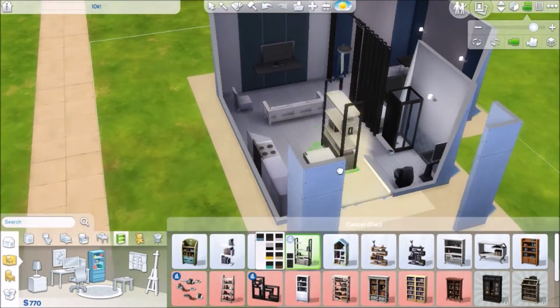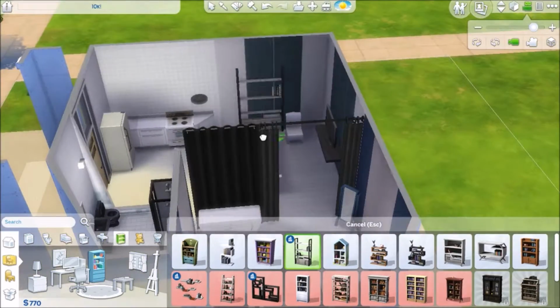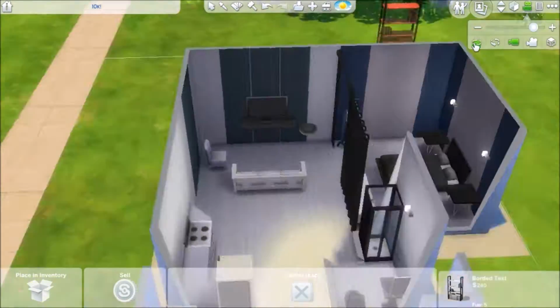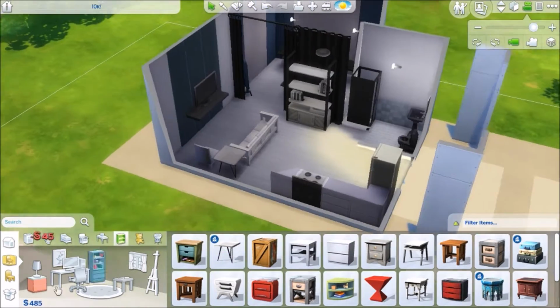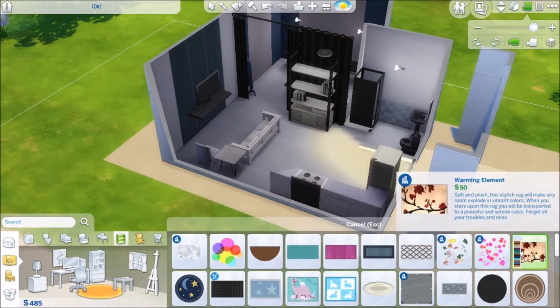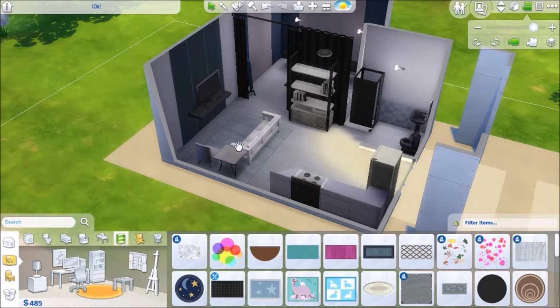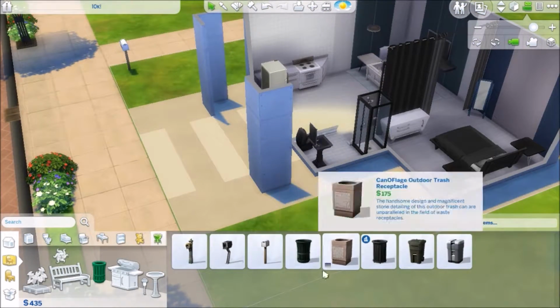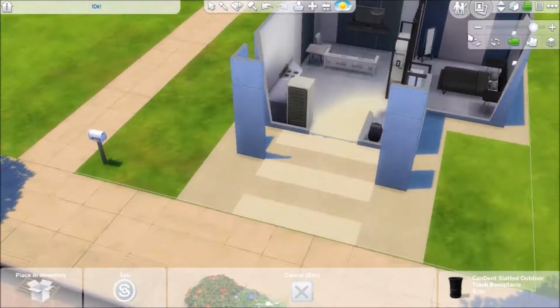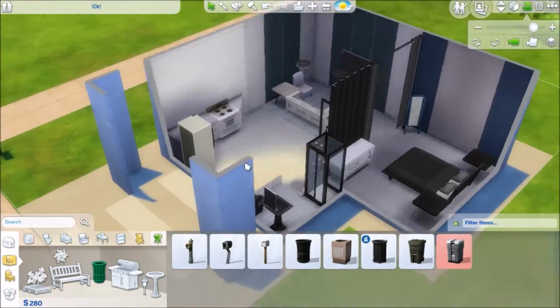I wanted to add this bookcase, but turns out the bookcase wasn't fitting really properly like I wanted it to, and it was pretty expensive, so the bookcase gets deleted and gets downsized to a smaller bookcase. And I added a rug in the living room. I'm not sure if that rug stays or not, but I hope it does.